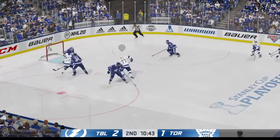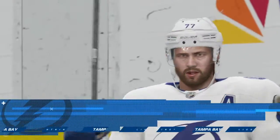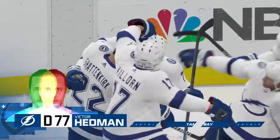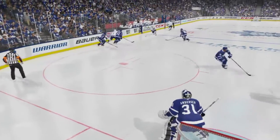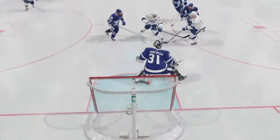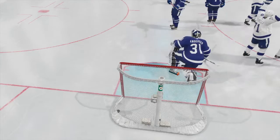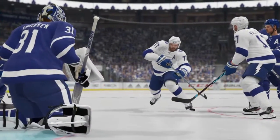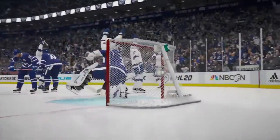Cirelli into the middle, right there, a shot in front of the net, and Victor Hedman decides to pinch. And right place, right time, he wires one past Frederik Andersen. How about this? A heads-up play there from Victor Hedman. Just punches his way through the middle and says, "I'll take that. Thank you very much." Puts it right past the blocker's side, with just about no room to put it there on Andersen. But now it's a 3-1 lead for the Tampa Bay Lightning.